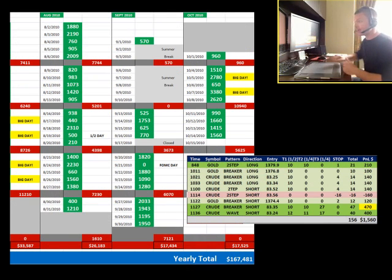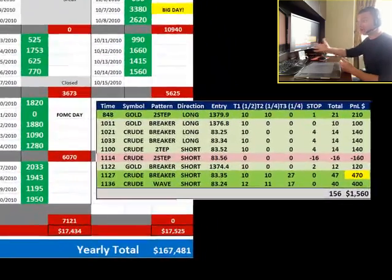Use it every day. Let's see how we did. 9 total trades, 156 ticks, $1,560. So 156 ticks. We traded gold and we traded crude today. Russell was flat. Euro was flat. So we basically focused on gold and crude. Gold was pretty much useless today as well. Had a couple trades on gold. Got started off on gold, but then gold went pretty much flat the rest of the morning here. We'll show you guys more about that. Crude was the big mover today.